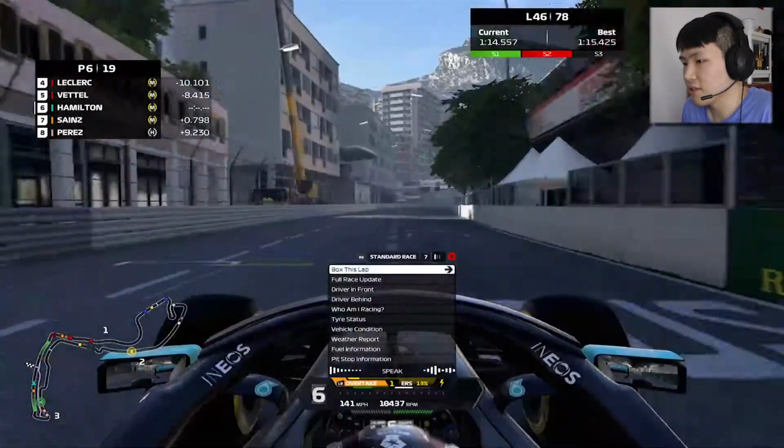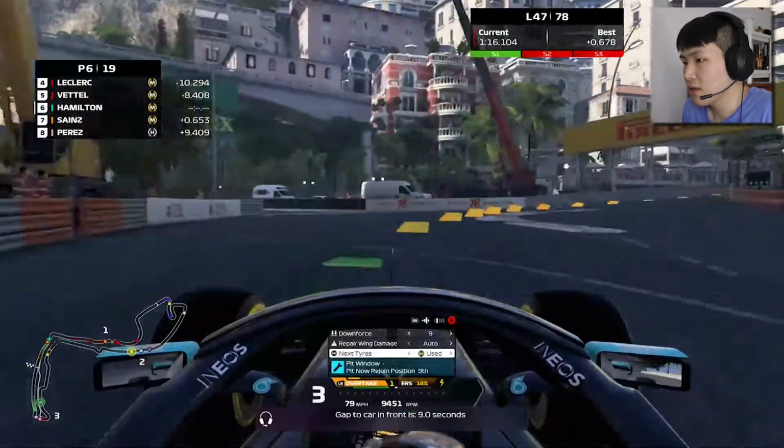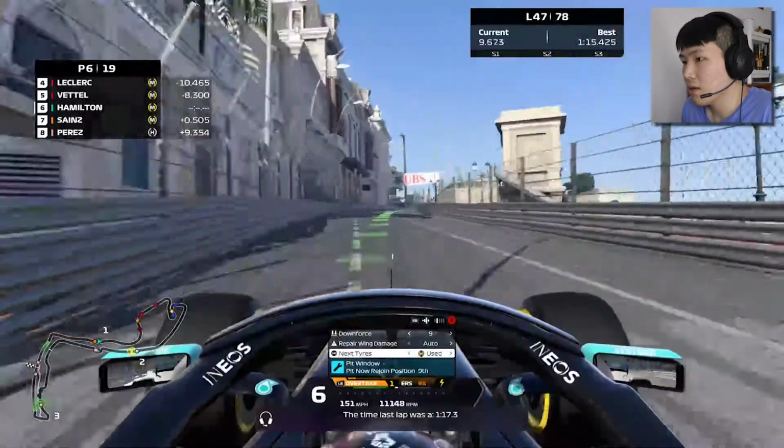Driver in front. Battle ahead. Gap to car in front is 9.0 seconds. They're on old mediums. Their tyres are 28 laps old. The time last lap was a 1:17.3.